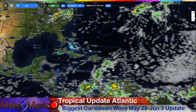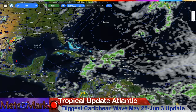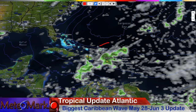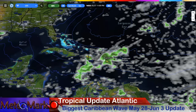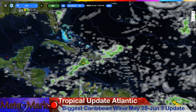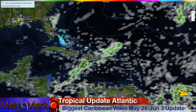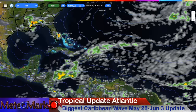Our next potential wave is entering the Caribbean as we head through the 27th into the 28th. Look at some very heavy rain through Puerto Rico, Dominican Republic, and Haiti. Is this going to continue westward or is this going to bend northward? Well, let's take a look as we continue in time. You can see what's going on here. This is looking like a pretty active pattern across the Caribbean. So that just continues to stall.